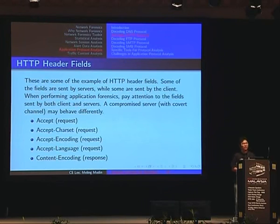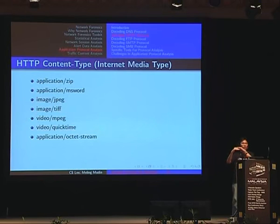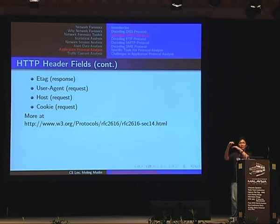The header fields: these are some examples of HTTP header fields, like accept, character set, encoding, language, and content encoding. A compromised server with a covert channel may behave differently. If you look at the HTTP traffic, covert channels using HTTP may have different kinds of properties. There is a study about the HTTP headers themselves, the arrangement of fields like user agent, host, cookies, and ETag. They may be arranged differently. Sometimes it's user agent first, then host, but in particular traffic you'll see host first, then user agent. Based on the different arrangements, you can recognize different kinds of traffic from different software.